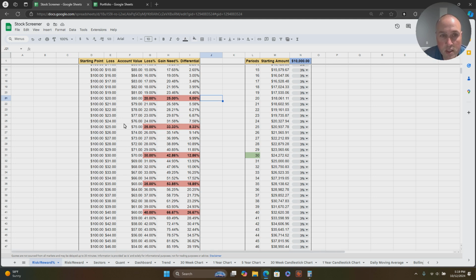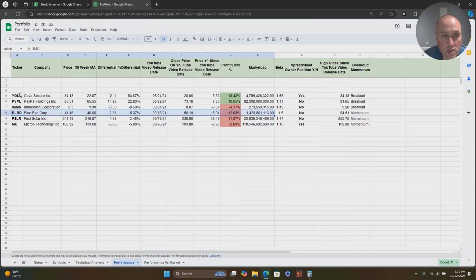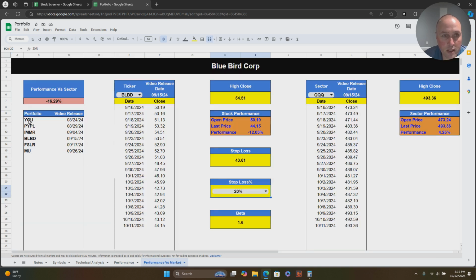And I'm actually going to give you this sheet right here, this portfolio sheet. You can put your own stuff in here, and the only thing you really need to change are the tickers if you put your own in here, and the date and the price. Everything else has a formula, just drag it down. And then if you go to the performance versus the market, you'd put your ticker over here, and this has a VLOOKUP for your date. So you just drag this down.